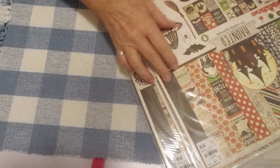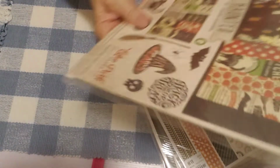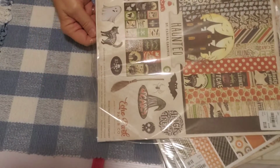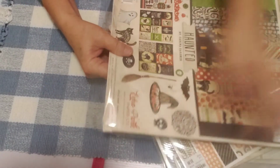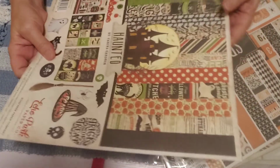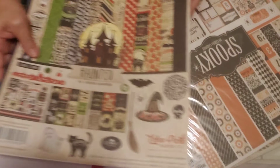So the other three are Halloween related. Let's see, I think I got all. I couldn't believe they had three different Halloween related kits. But I've never made seasonal or Halloween journals before this year. Then I made the ones I'm making for Studio 28E and just got me really in the Halloween crafting mood. So I saw these. This is called Haunted by Karina Gardner. Another paper by Echo Park.